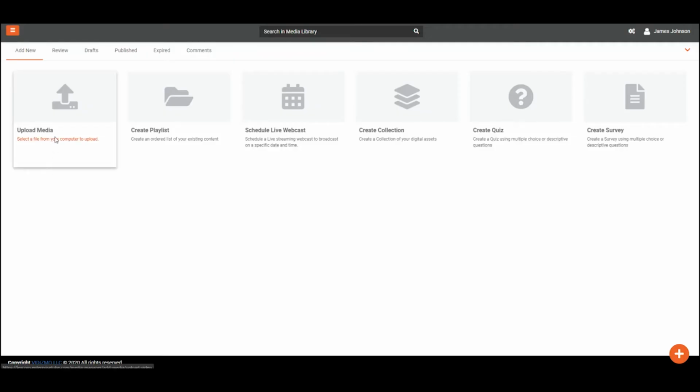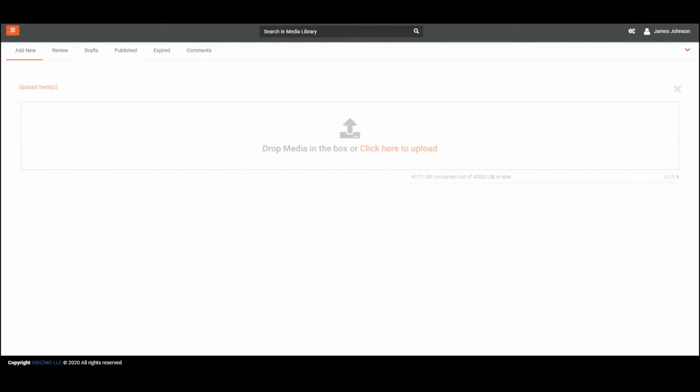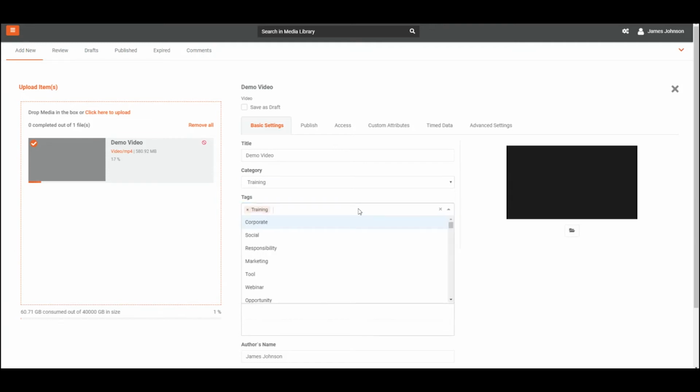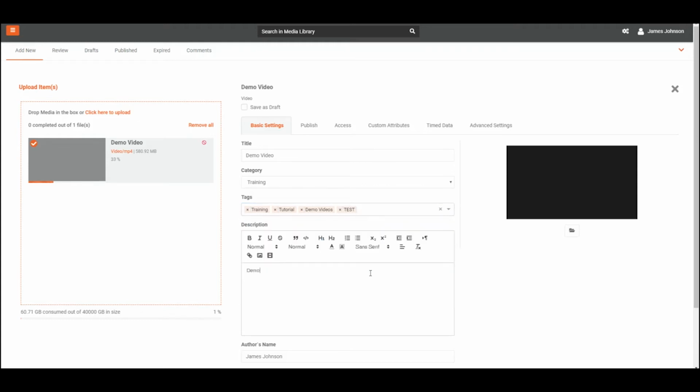VIDIZMO makes it easy to centralize and manage all your video files. You can assign a title, description, tags, and other metadata to enhance search and discovery. You can assign a category to your media to classify your content based on shared characteristics.